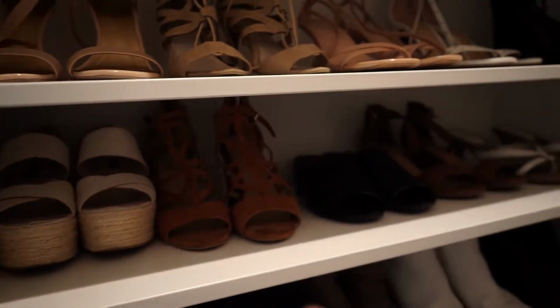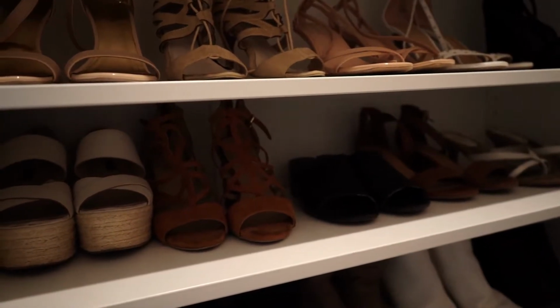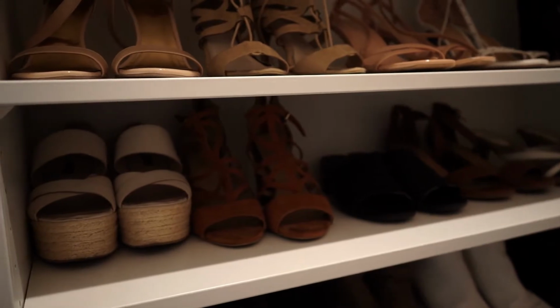I really need to go through everything in my closet. That's going to be another video coming soon. I'm going to do a big closet clean out. I've done a couple before and I'm definitely in need of doing one soon.